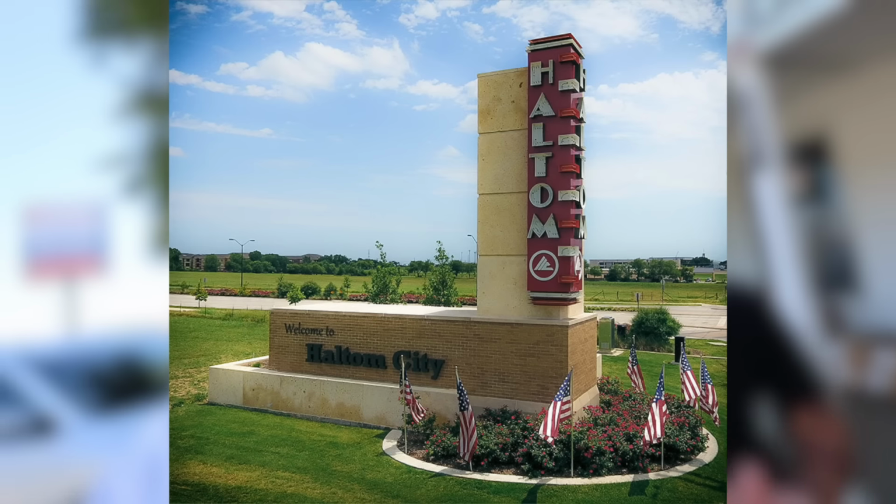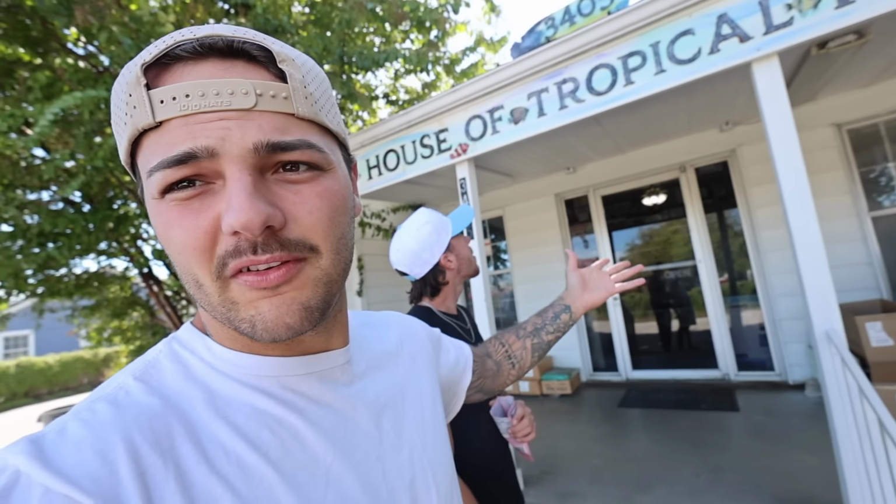This is on a main road here. Where are we in Texas? We're in Haltom City, Texas. Super cool store. They turned their house pretty much into a business, at least that's what it seems to be from the outside. This is called Keller Fish Farms. I heard the story. The guy is awesome. We're gonna go inside.